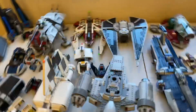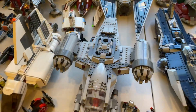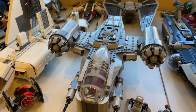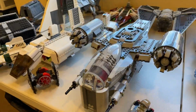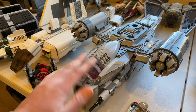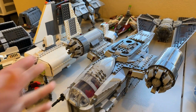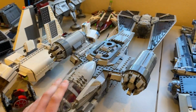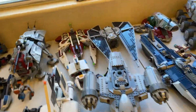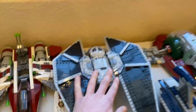But we got that as well. And this set, this is the first time I've ever had this set here because you guys know I don't collect too much more. I'm really focused on selling you guys all these ships and getting you guys all these crazy custom figures, so I don't have time to build as much as I used to. But I gotta say, the Razor Crest is really cool. If you don't have the Razor Crest, I actually highly recommend this set. It's actually pretty awesome.